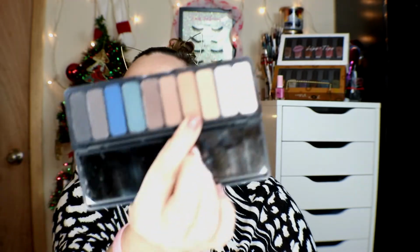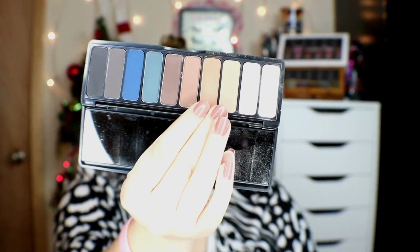Something is pulling me towards these two blues. So I'm going to pick up this shade right here, this brown, a good transition shade. Ooh, kind of pigmented. And I'm just going to, whoa, I didn't expect it to be that pigmented. Wow.